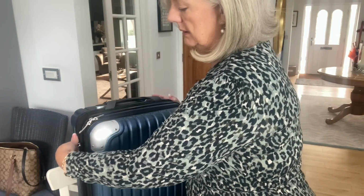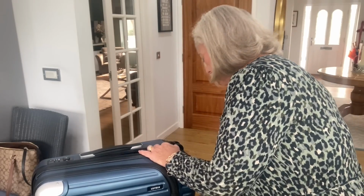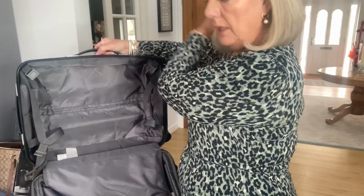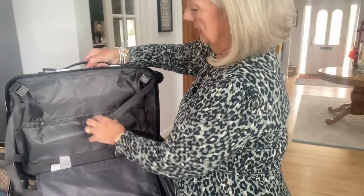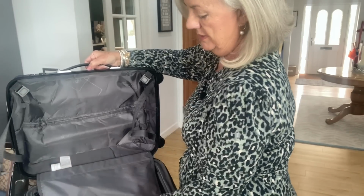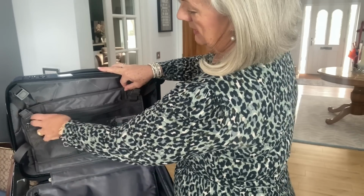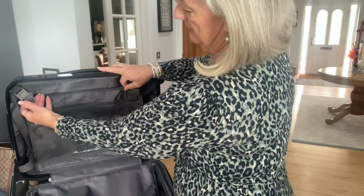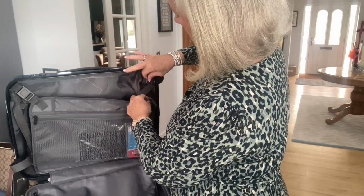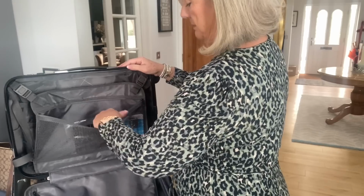And then the inside, you've got this side with your usual webbing that you can hold your clothes in. Then it's also got this other piece that goes in that's got a net wallet there, and that clips into there as well. So you've got two lots of protection there. You've got this zip pocket.